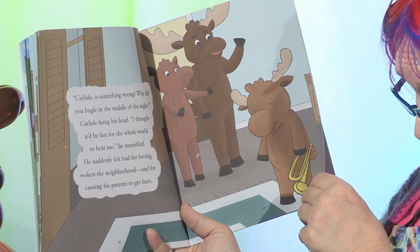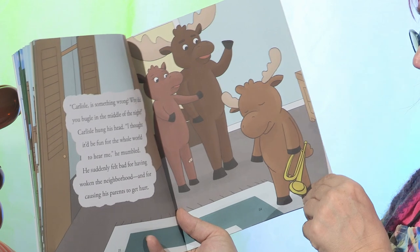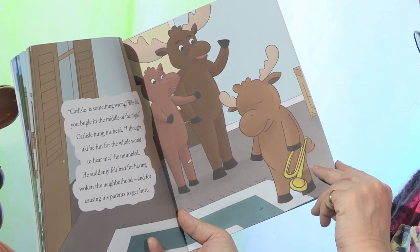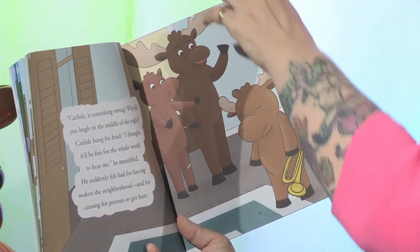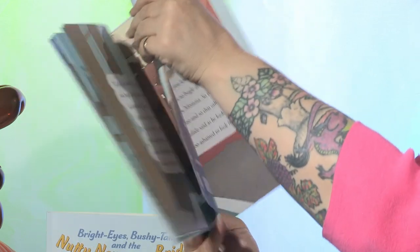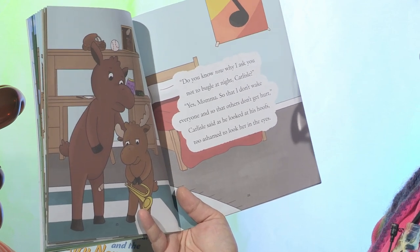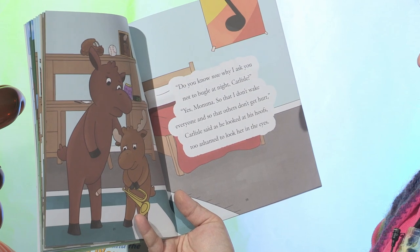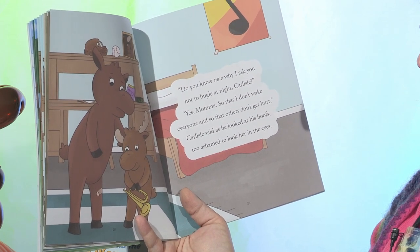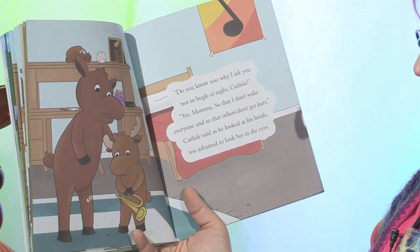Carlisle hung his head. I thought it would be fun for the whole world to hear me, he mumbled. He suddenly felt bad for having woken the neighborhood and for causing his parents to get hurt. Do you know now why I asked you not to bugle at night, Carlisle? Yes, Mama, so that I don't wake everyone and so that others don't get hurt, Carlisle said as he looked at his hoofs, too ashamed to look at her in the eyes.